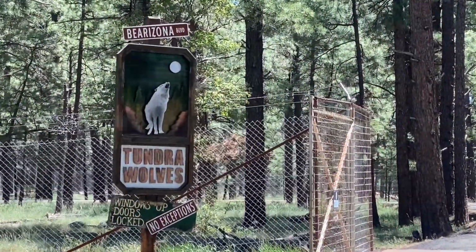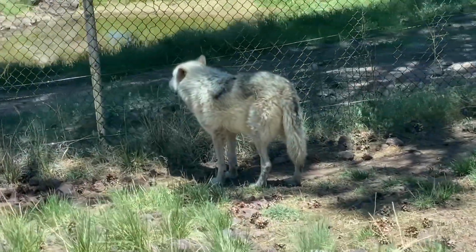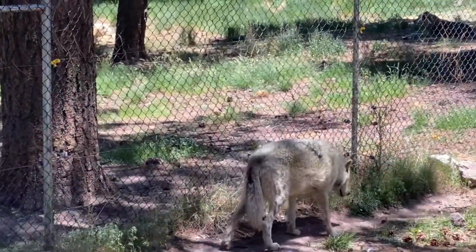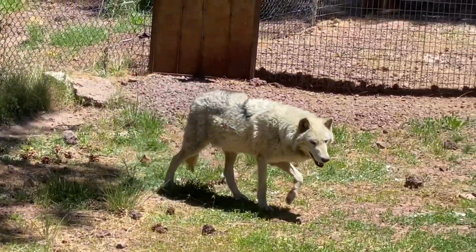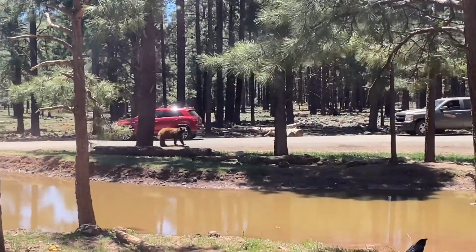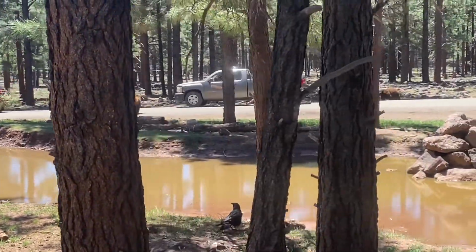Now we're going deeper into the wild and we're passing the tundra wolves. Fun facts about the wolf are that the common food are hoofed animals like deer, moose, caribou, elk, bison, musk oxen. Now we're passing through the area where the junior black bears are.